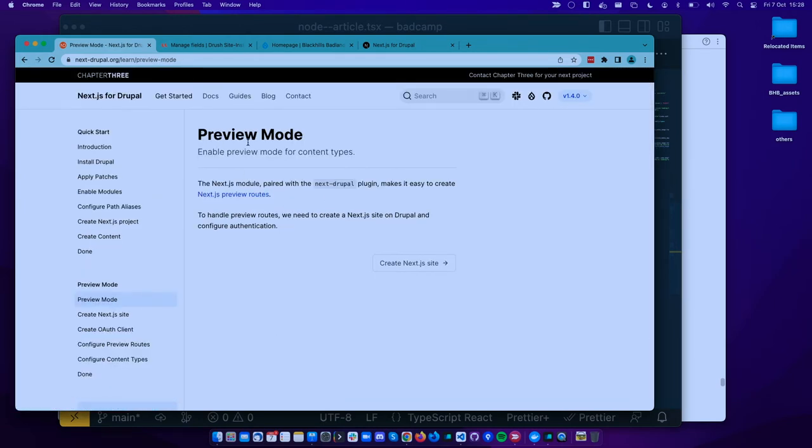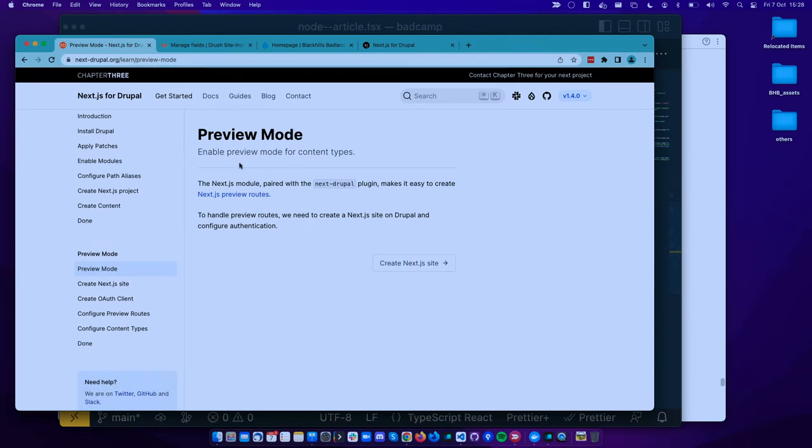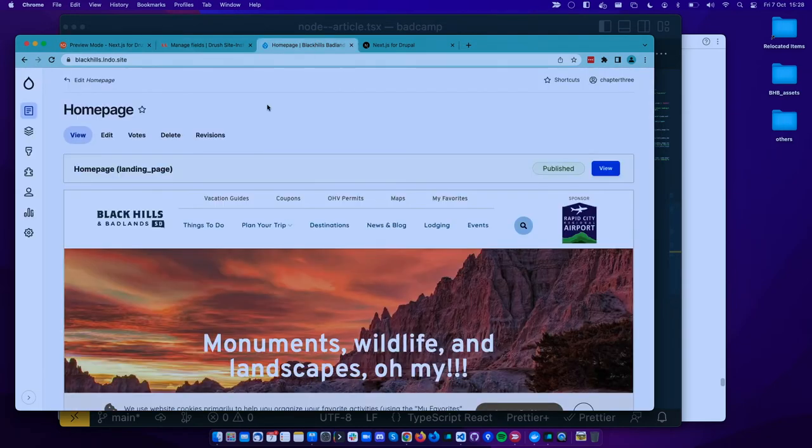That is the preview mode. So you can just go to nextdrupal.org and follow the instructions and configure. This is very important because it's more like the real decoupled thing, creating consumers, roles, users for authentication, everything. This is just for having the inline preview in your Drupal as well. So once you have everything configured, it will be something like this.